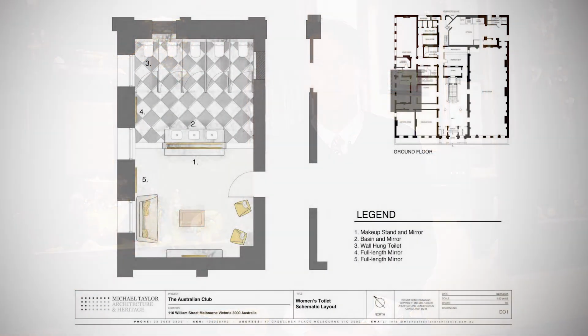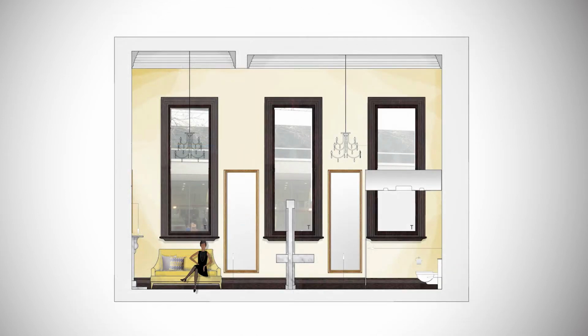This is an absolutely critical project, as I'm sure you will all agree the current ladies' toilets are totally inadequate. The brief is to provide commodious ladies' toilets to replace the ones which will be removed as part of the passenger lift installation. We've designed the room in two parts. It comprises an entry foyer, sitting room and makeup spot at the west end, and then a wet area with five cubicles and hand wash area in the east half of the room. The room will provide a comfortable and high quality facility for women guests and visitors.